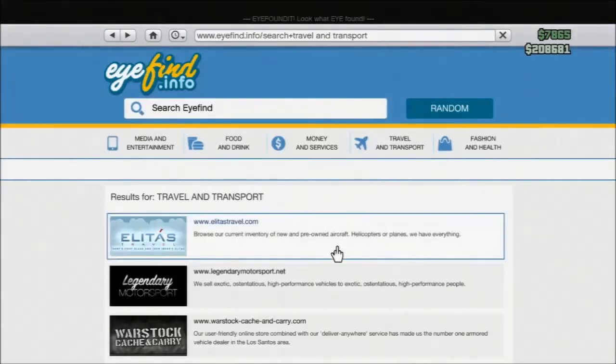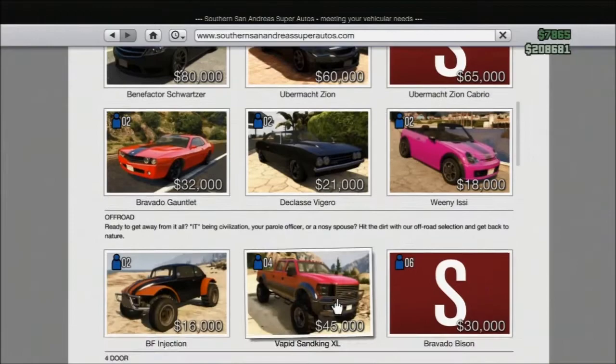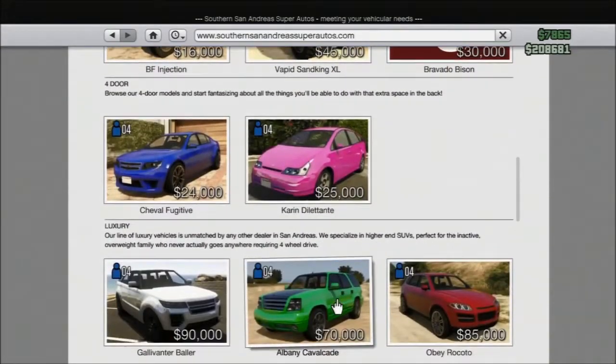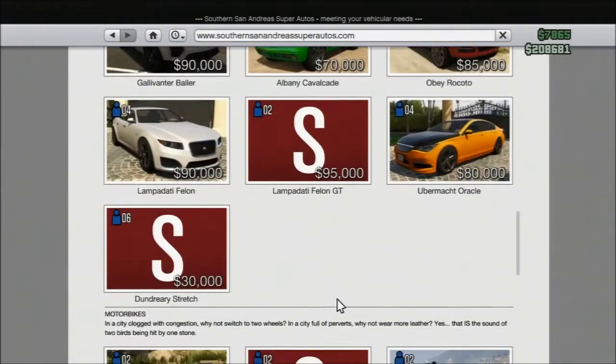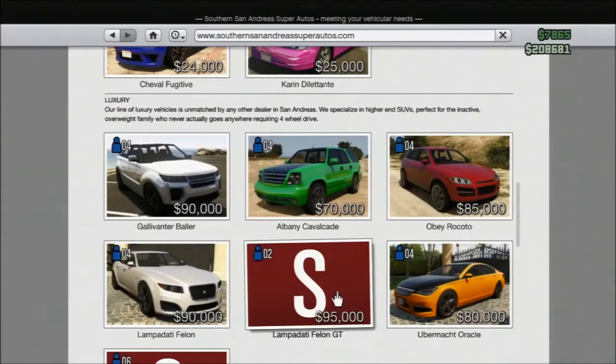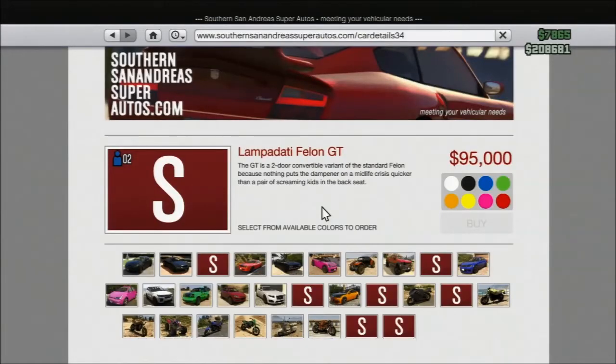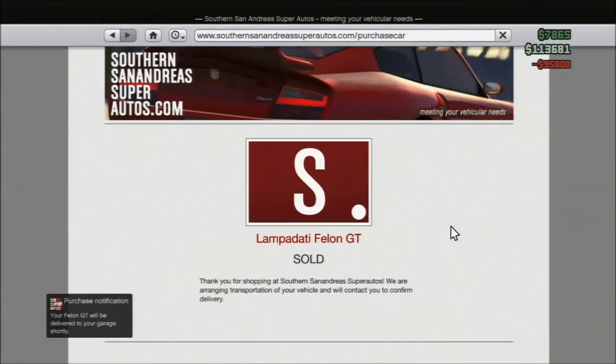Anyway, decided to instead head over to the Super Autos. Wanted to see if they had something that looked pretty sweet. So I don't know what the S means, why some of these cars are covered up with an S. I guess that means special. So taking a look through, I've already got a dirt bike motorcycle. Maybe I'll want a sweet super bike someplace. But hey, you know what? Let's go with the special, the Felon. Yeah, why not? It's got an S for it. That means it's special. For those who don't know me, I love white on black rims. So we're going to buy that. Oh yeah. Bought ourselves a car for 95 grand.